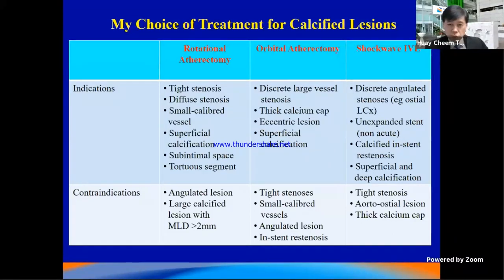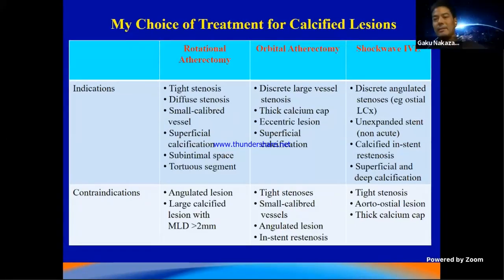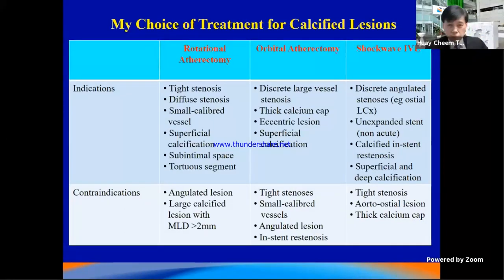Shockwave costs $3,000 Singapore dollars. So if you take out one, you rupture, you take out another one. There's a lot of cost involved here. So I would like to choose one that will give me the final lesion preparation that I can get, and then finish up with a stent.